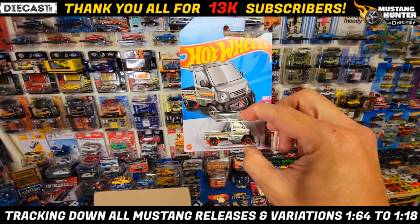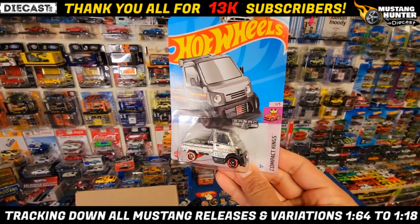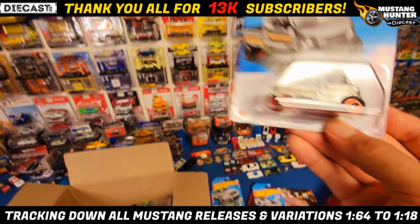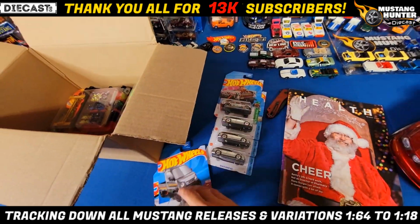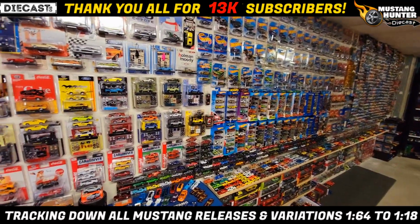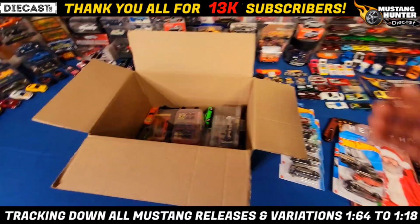Skateboard in the back. You guys know, instant fan favorite for me. This is out of the Compact Kings car. Number 1 of 5 out of that one. And this is number 2. So we got 1 and 2, 7 and 8. We also, if you guys remember from the last episode, we found the funny car and the Honda Civic EG hatch. So there we go, more Zamacs for the collection.